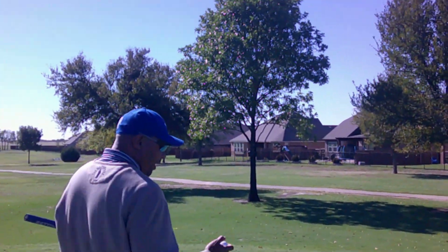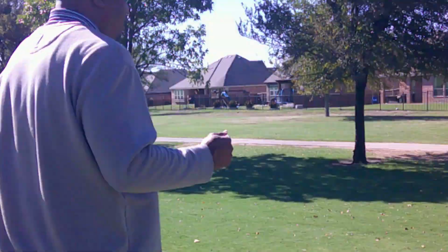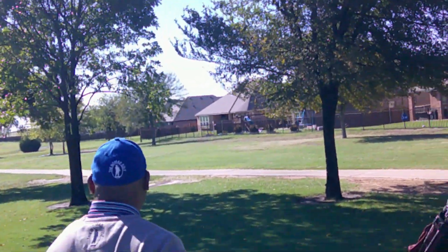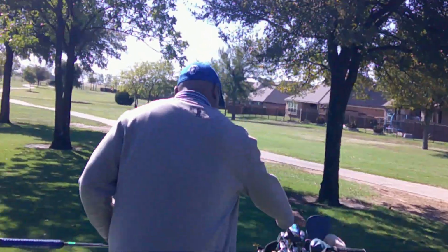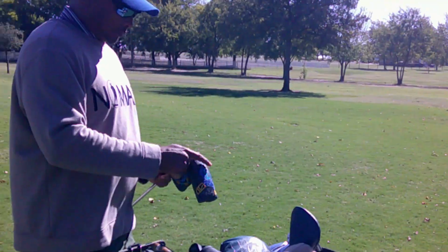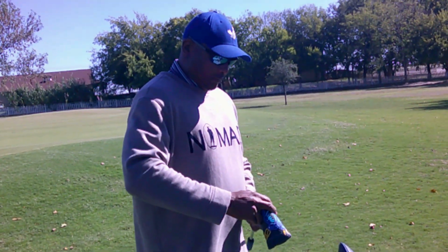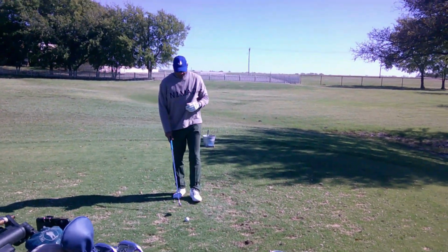Well, the new putter, testing these balls. These balls feel a little different off the putter face. Not the same. Now that's all right. We've got seven more holes. The Precept. All right, let's make some magic happen.